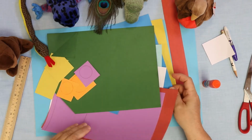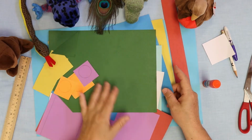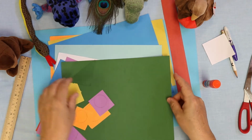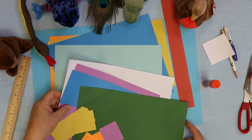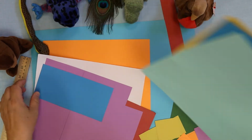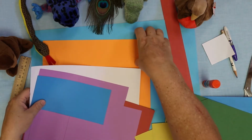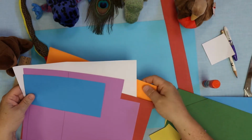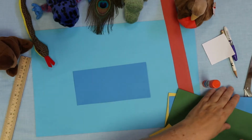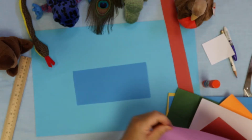So you can use any color paper that you want. The more colors, the better. But these are the components that you're going to need for your railroad train. First of all, let me get all these pieces of paper out of the way for a second so you can see what you need. First, you're going to need that part of the engine, and I'll cut it out and we can look at it too.